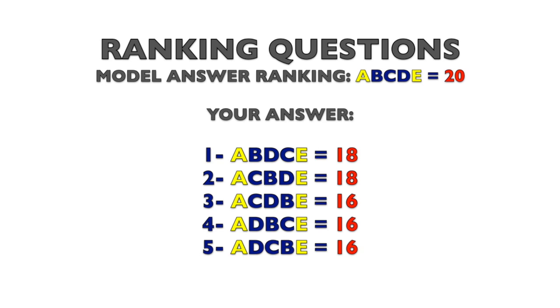Likewise, if you look at the third combination, C is 1 place away from its model rank, so that's 3. D is also 1 place away, so that's also 3. B is, however, 2 places away, so 2 points are taken away, so 2 points are given to B, and that equates to 16 points.